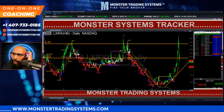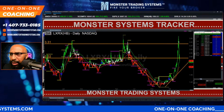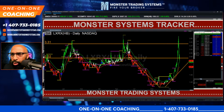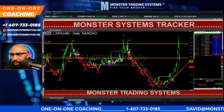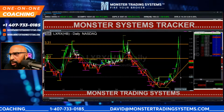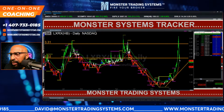All right. Guys, look at this one here. It made it all the way to its target, but look, it didn't hold. We need this to hold. When they pull back like that, that's a concern. Okay. Buy signal was at 151 and it pulled back quite a bit.